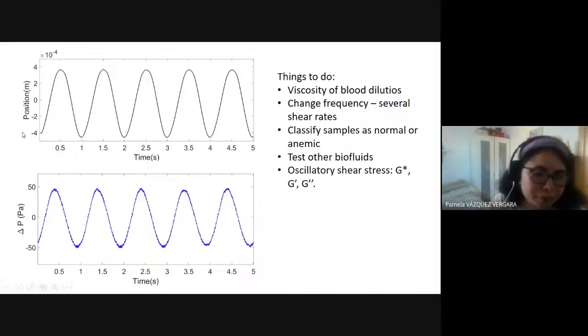We have tracked the position. So as you see, it's a very sinusoidal wave. This has no trouble with the tracking of the interface with the image analysis. The pressure sensor and the shape of the pressure is also very sinusoidal, as it was in the water experiments. So we are obtaining very, very good signals to analyze.